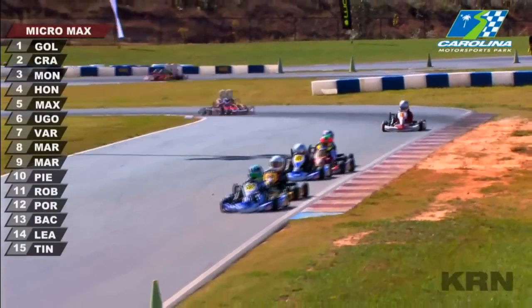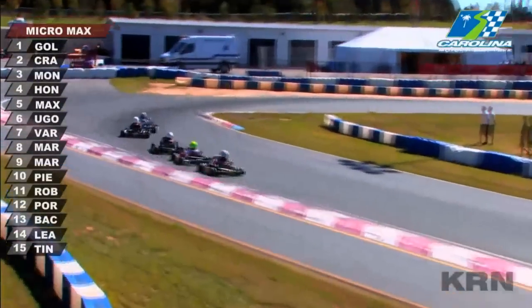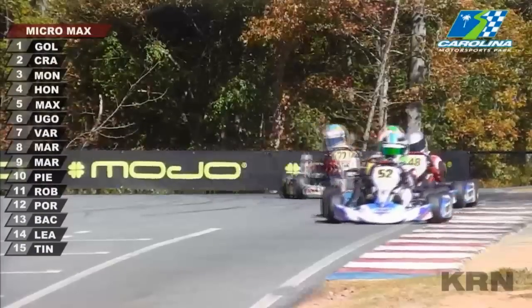Masters drivers will be next up here. They're running a 20-lap main event.